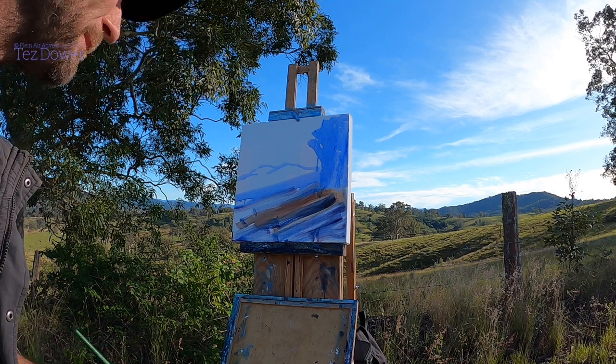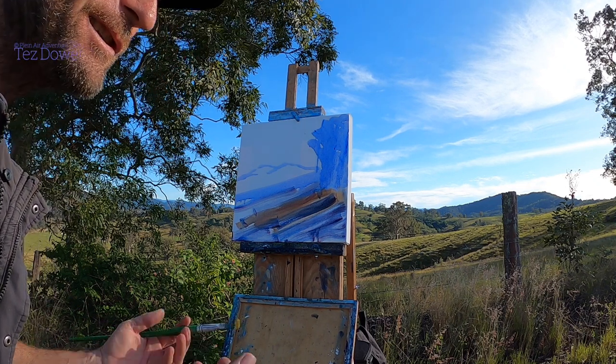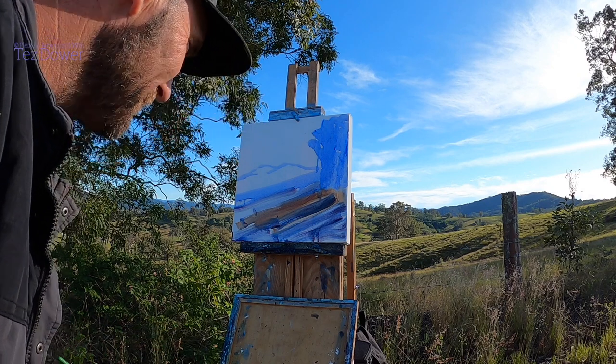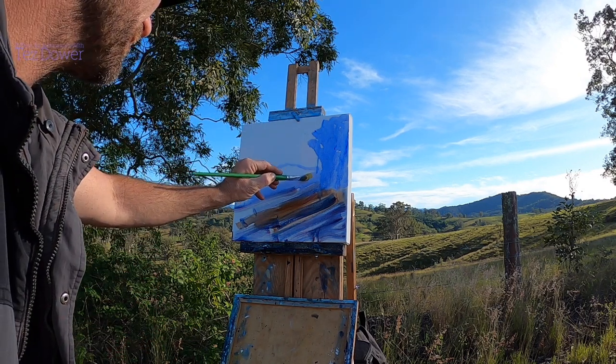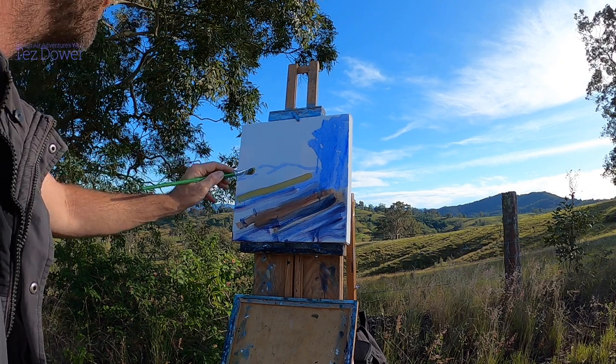I think I'll smash this out in 30 minutes. Because contemporary, it's not a real detailed painting. It's almost what you'd call minimalist. So I think I'm gonna do well.